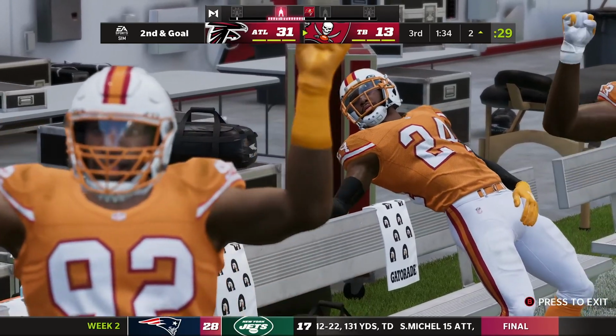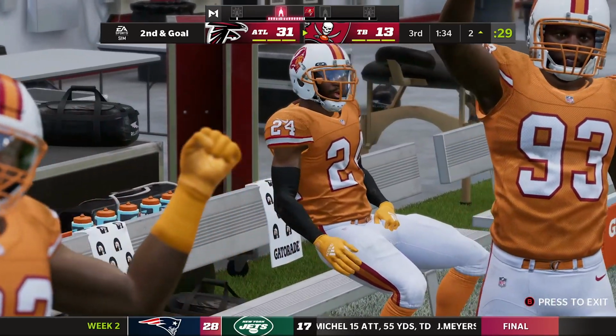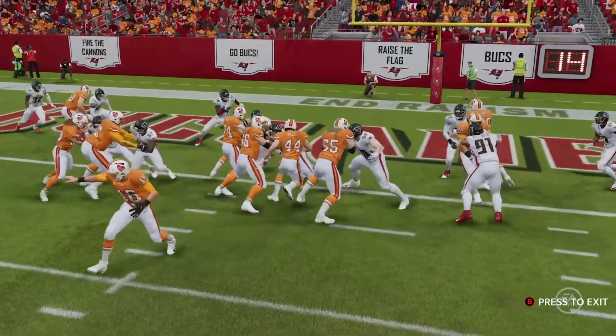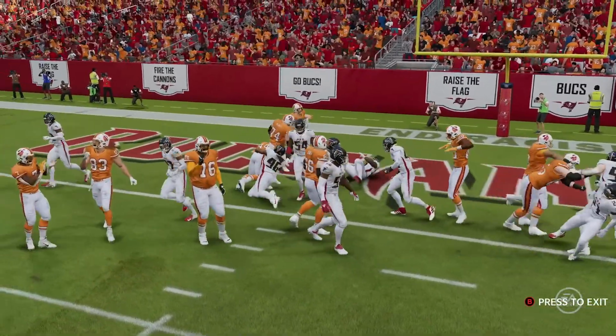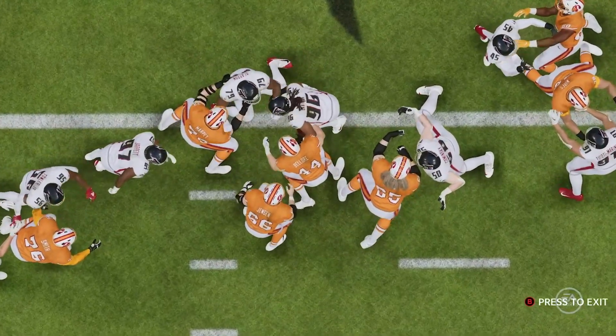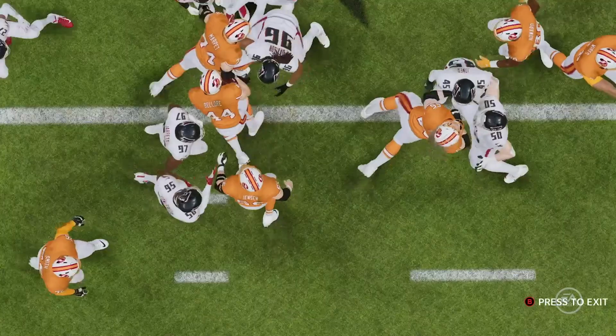Well, if at first you don't succeed, try again. They go to the big man. 2nd time he gets it done. Almost as if they were feeling like he was establishing a rhythm. Give it to him again and again, and how about the end result? Finishes it off in the end zone. Touchdown, great run, and the score.